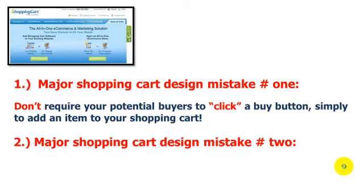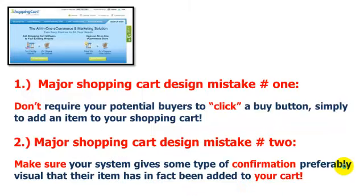So here's major shopping cart design mistake number 2. Entrepreneur, make sure the system that you're thinking about, or the system you currently have, gives some type of confirmation, preferably visual, so that when somebody puts something in a cart, they know it was put in a cart. Because this is what happens in a lot of cases. Somebody puts something into the cart. They don't realize it's been added because they're not getting any kind of visual confirmation. So they push it again. Or maybe they push it a couple of more times.